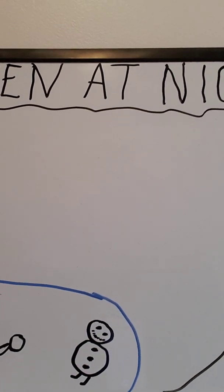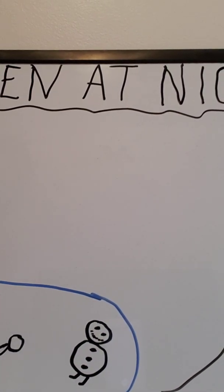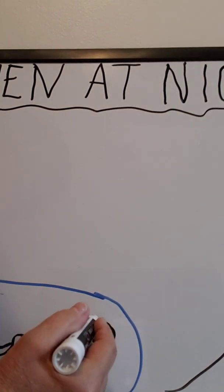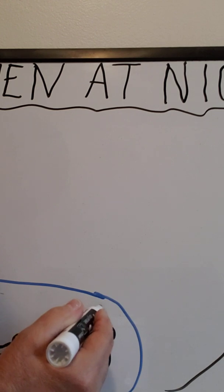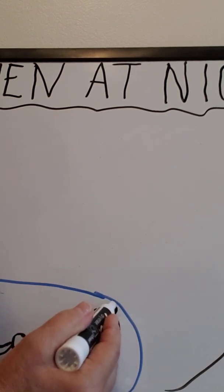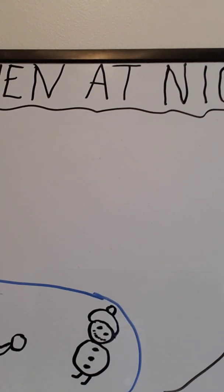I'm going to give her a hat too. It's going to be, let me see. I think I'm going to give her a knit cap. So it's going to be like this. And I'm going to have a little pom-pom on top of it. Okay. All right.